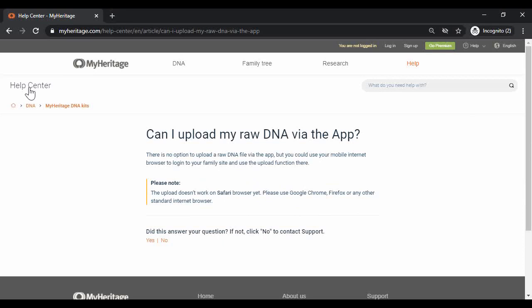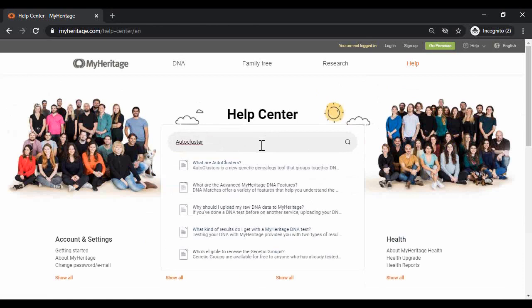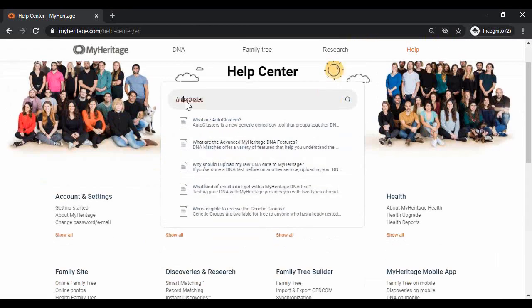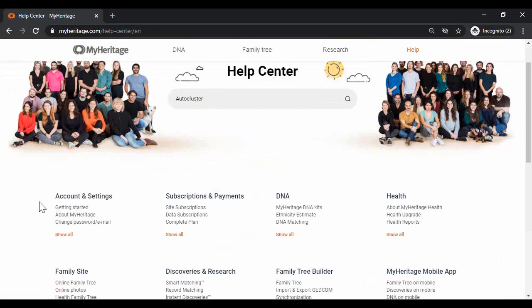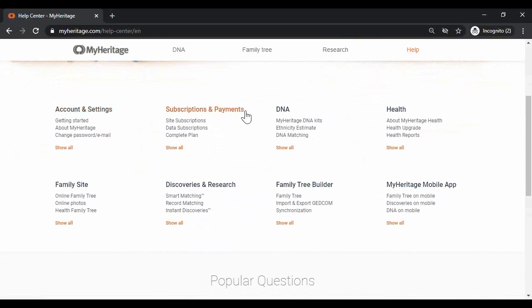Now, how else does the Help Center work? Let's go back to the homepage of the Help Center, and I can do that either by clicking on Help Center or the house icon right here in the breadcrumbs. The Help Center has, as you saw, a search bar, and let me see something. Auto clusters, because it was my understanding that from here you also get information from the knowledge base. But below the search bar, you will see that we have categories depending on what your question may be. If your question is related to DNA, you can click here and see all the subcategories or all the questions that we have for DNA.